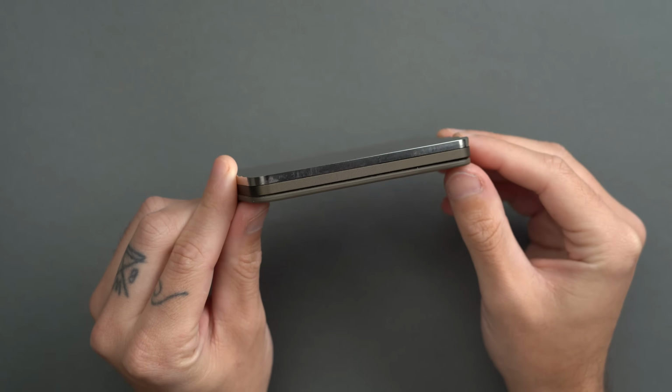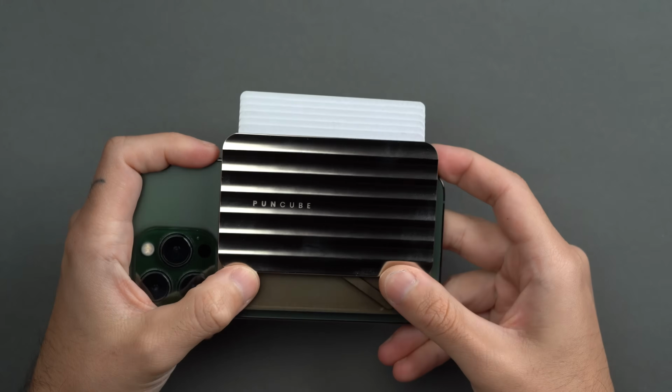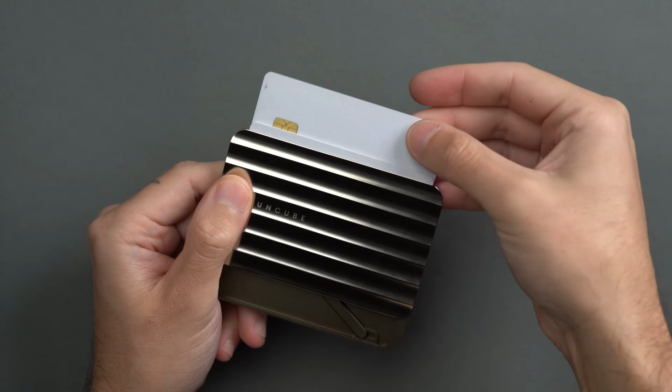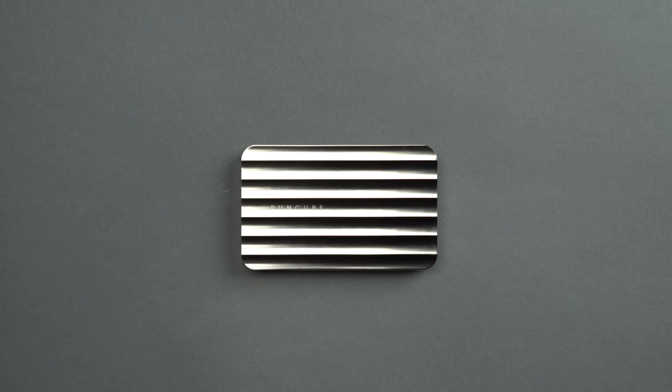This is clearly positioned in the premium wallet territory, but after a couple weeks of testing, that fidget factor is legitimately addictive. You'll catch yourself sliding cards in and out during meetings or calls without even thinking about it. If you've outgrown Apple's basic Magsafe wallet and appreciate the intersection of functional design and tactile satisfaction, this is a fun daily driver to consider.